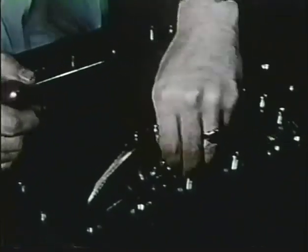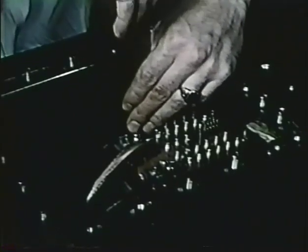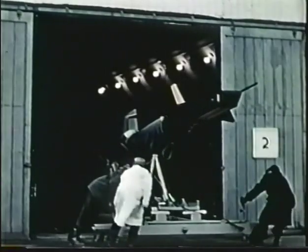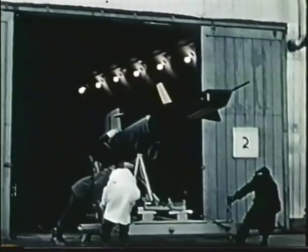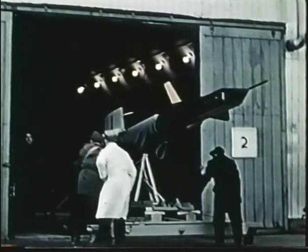The checking out of the transmitter is completed in the experimental hangar to ensure that any effect on the model will be accurately transmitted so that a record may be made. This transmitted record will be the only one available since the model cannot be recovered after flight.